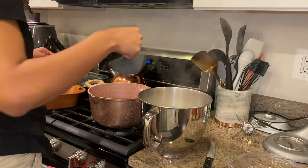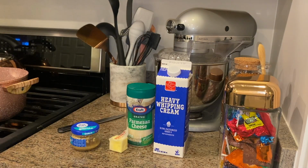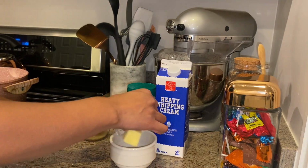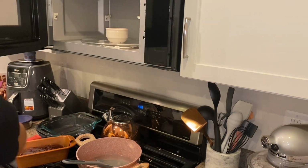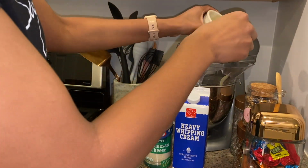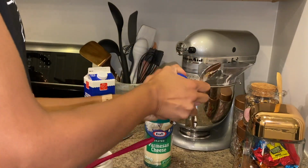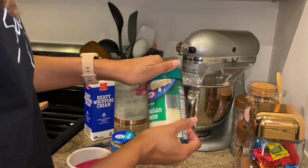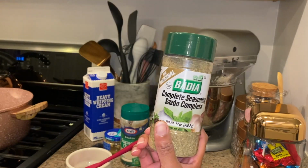So I'll get my potatoes out, I'll melt some butter, gonna use some heavy cream, some parmesan, some complete seasoning, pepper, and garlic. And then I'll put it in the KitchenAid mixer and let that do its thing. I usually don't measure the ingredients that I'm putting in my mashed potatoes. I just eye them and always just taste it to see if I like how much I'm putting in. If I don't like it, I'll put more in to make it better.